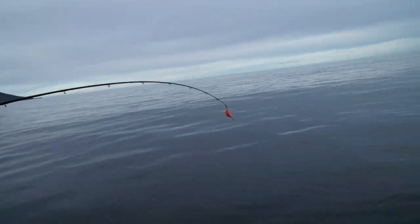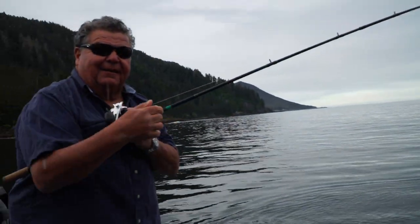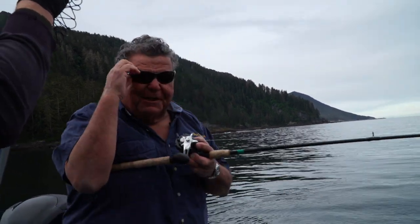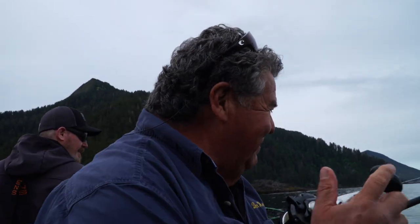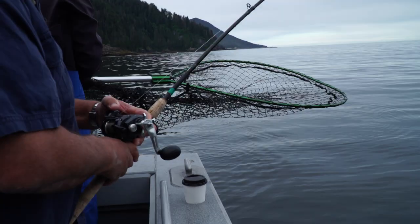Oh, this is a good one. All right, so we're gonna go ahead and keep my king. This is a nice one. This is what you come up to Alaska for. Nice, beautiful sized fish here. This is my first bait of the trip. First bait of the morning. And here he is right here, just taking my time, having some fun with him. We're gonna work him right up here with Captain Kirk.